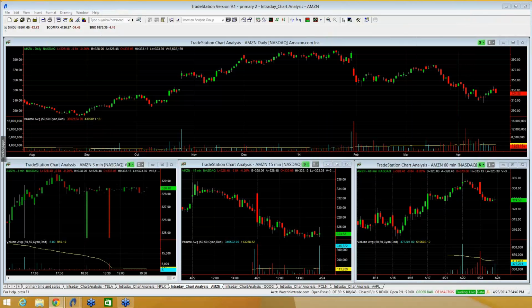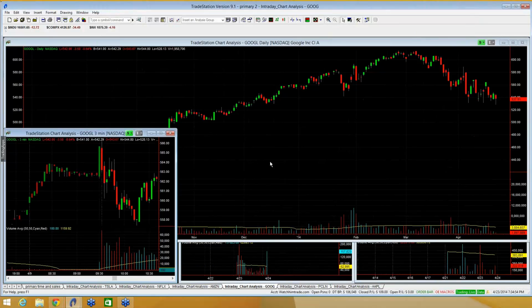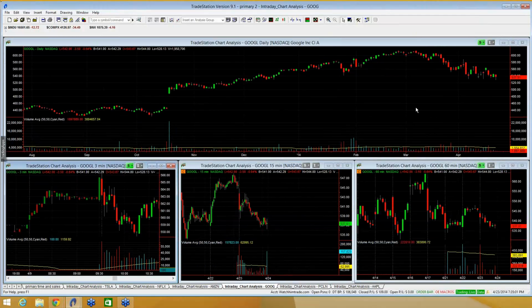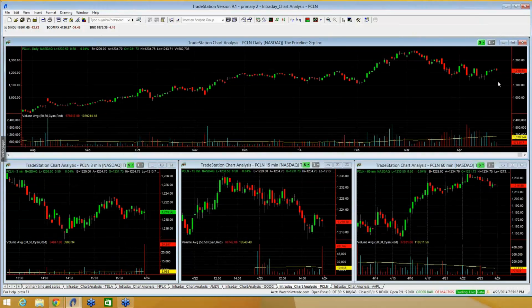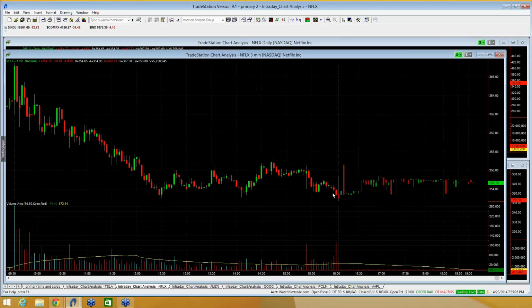So just some examples based on current closes today. Amazon closed at 324.58, so my simple setup is over-under 325. Google closed at 537.50. So you kind of have a choice. You could either go with over-under 540 or over-under 535, or you could go with over-under 537.50. I prefer the level that I deem as most important, which to me would be 540, so I would go over-under 540. Priceline closed 1219.95, so my over-under setup is at 1220. Netflix closed around 354, so my over-under setup is 355.